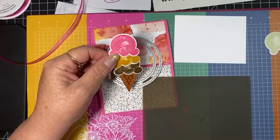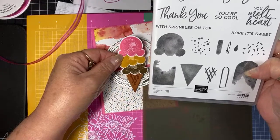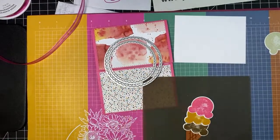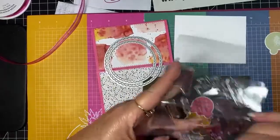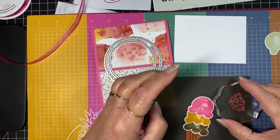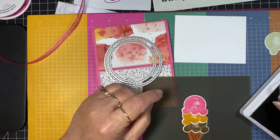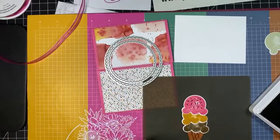So let me look at the stamp set again, because I'm kind of thinking I wanted to do a little something else, but maybe we'll just go with the sentiment. But I do think we need to put some sprinkles on the top of the ice cream cone. Oh, I keep wanting to get in the box for my stamps, and I had pulled them out. Sprinkles. All right. We'll put chocolate sprinkles on top. Yum, that looks good.